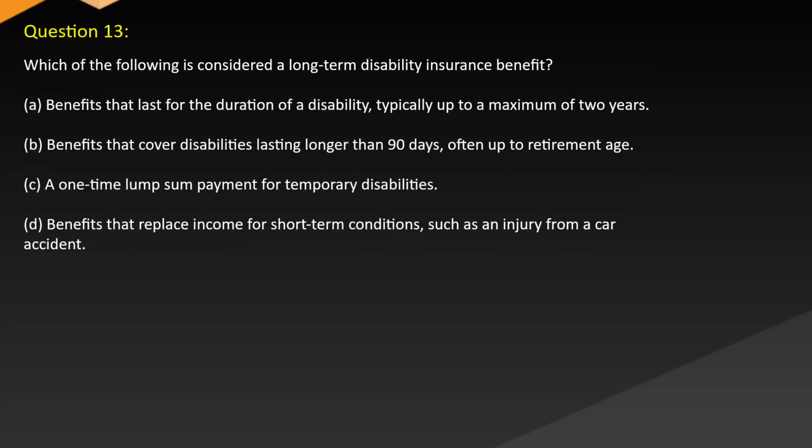Question 13. Which of the following is considered a long-term disability insurance benefit? A. Benefits that last for the duration of a disability, typically up to a maximum of 2 years. B. Benefits that cover disabilities lasting longer than 90 days, often up to retirement age. C. A one-time lump sum payment for temporary disabilities. D. Benefits that replace income for short-term conditions such as an injury from a car accident.